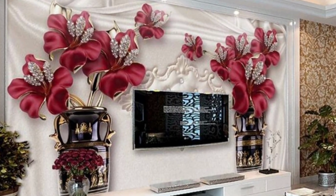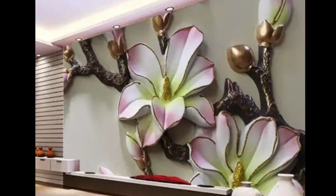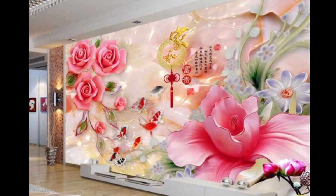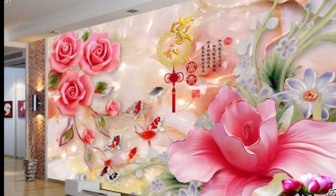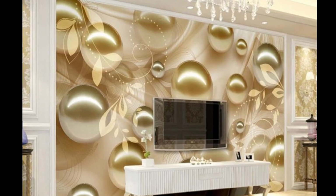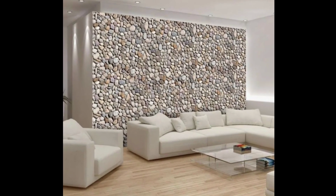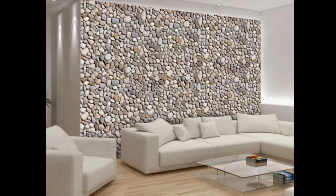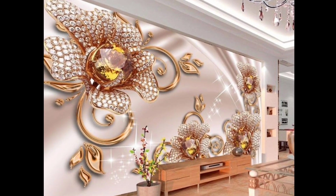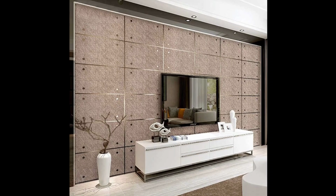Number 5. Pay attention to the texture and material of the wallpaper. Some 3D wallpapers use embossed or textured surfaces to create depth. 4D wallpaper may have a glossy or reflective finish for added dimension. Number 6. Consider the scale of the wallpaper pattern in relation to the size of your room. In smaller spaces, opt for smaller scale patterns to avoid overwhelming the area.